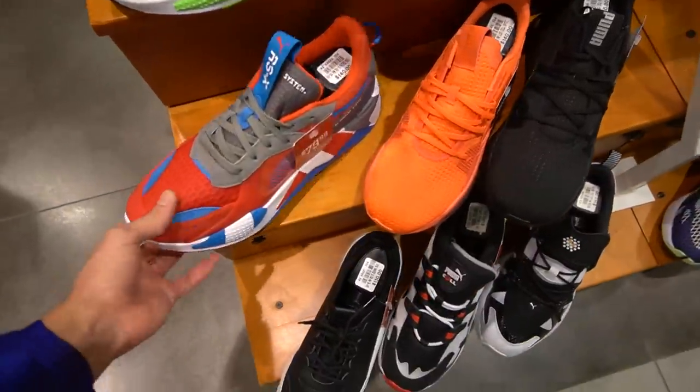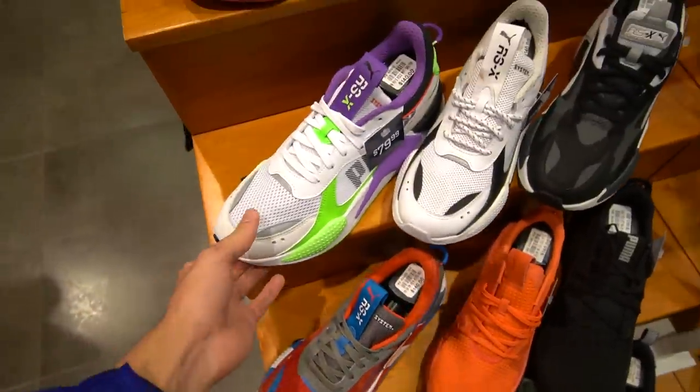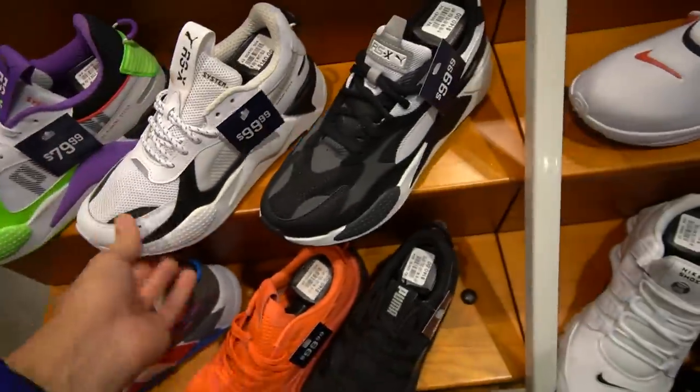So let's start off with the Puma RSX. These are going for $80 now, down from $140. We got the Buzz Lightyear inspired ones here for $80 too. The black and white ones, very clean, $100, good for daily wear. I really like these ones.